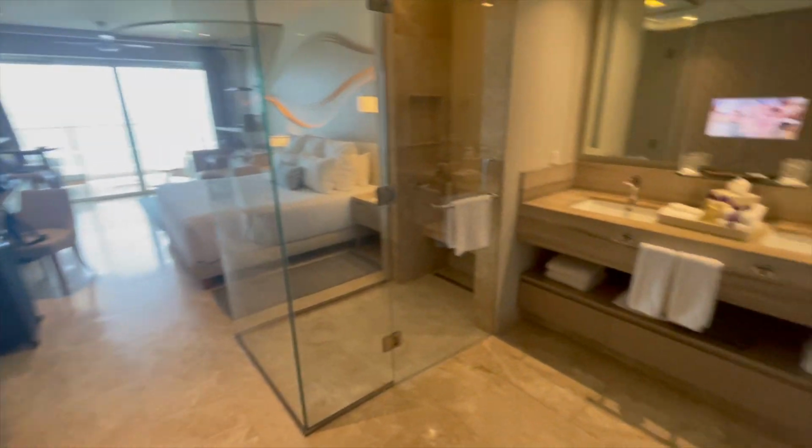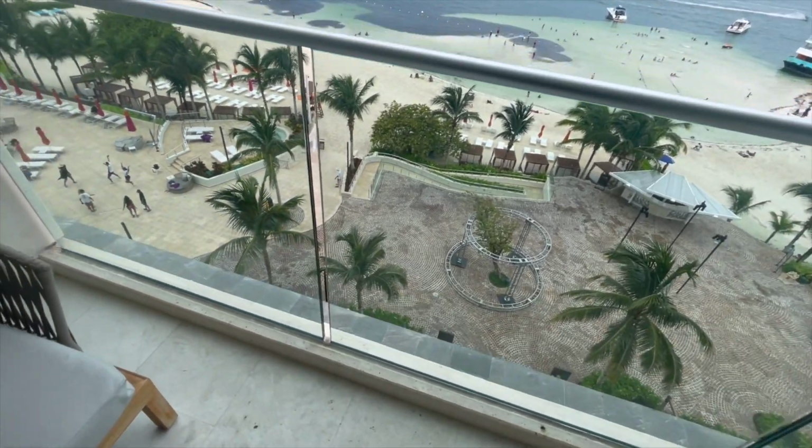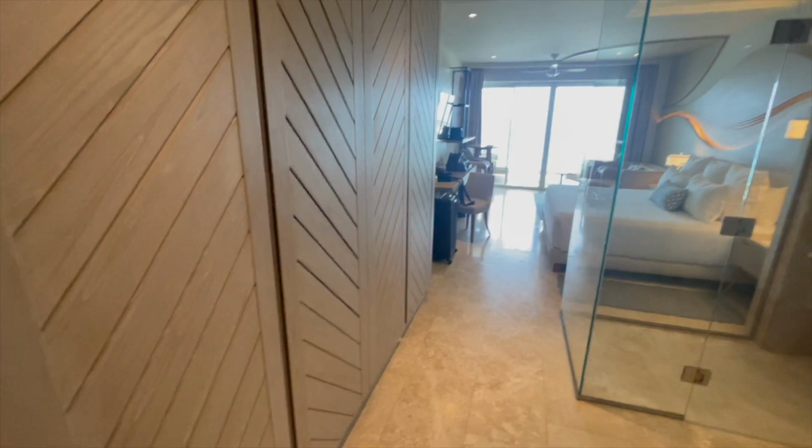The overall review of the room was very nice. It was cleaned very well every day. We had an amazing view of the ocean from our balcony. Plenty of storage. I thought the rain shower was pretty cool, although I don't really use it because I don't like water just running on my head like that. But I know that's one of his favorites. Overall the room was nice. Yeah, I like the room.